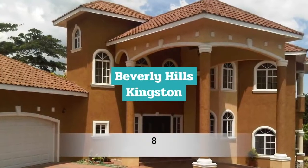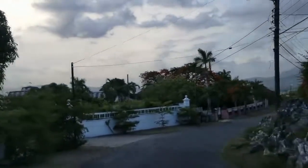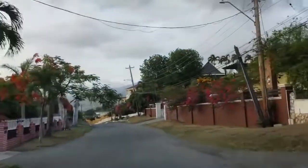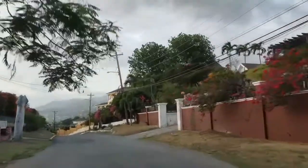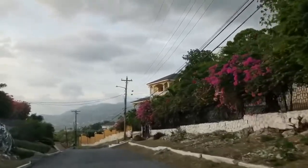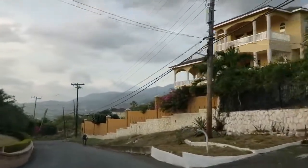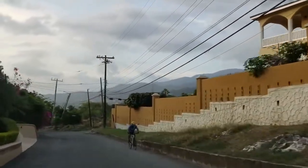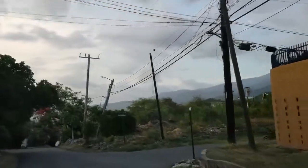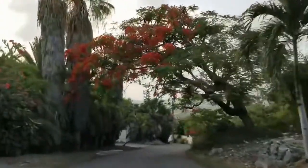Number 8, Beverly Hills. Beverly Hills is an upscale neighborhood in Kingston, Jamaica. This area has been elite since the 1970s and the 1980s, and today continues to be a great area for people. The hillside suburb of Beverly Hills, with its luxury homes gracing the cool slopes, is well named. The Californian Los Angeles cannot boast more elaborate architecture than its Kingston namesake.